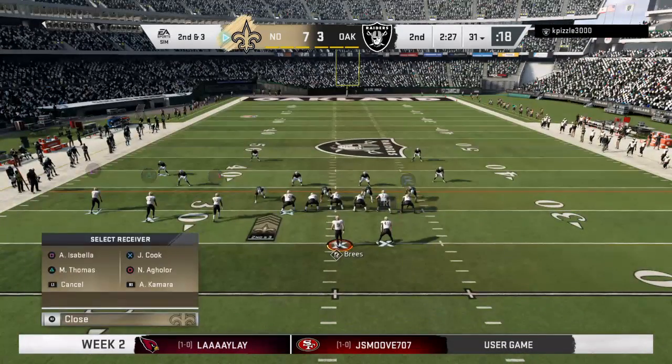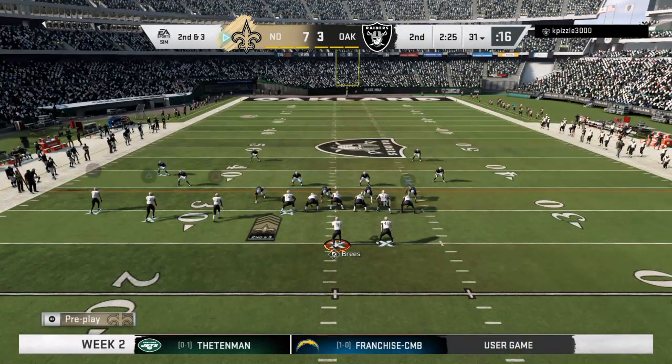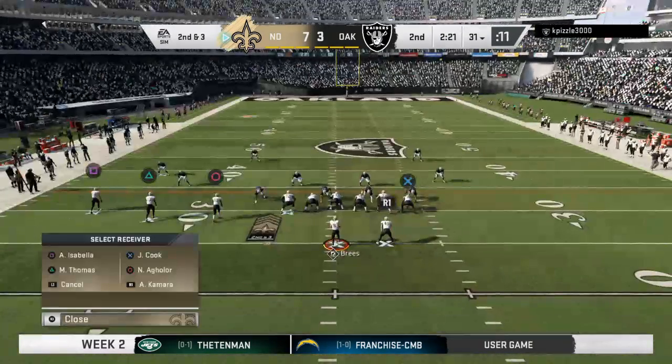Able to get 7 on that first down pass play. 2nd and 3. Bravo! 54. Check. Watch 54.